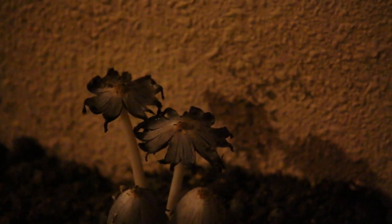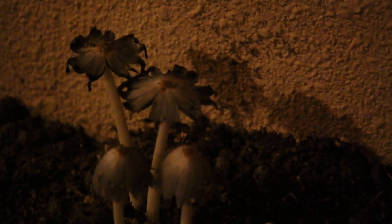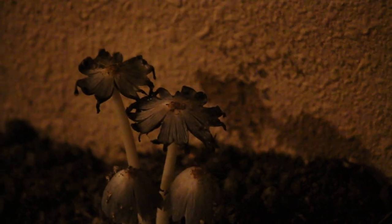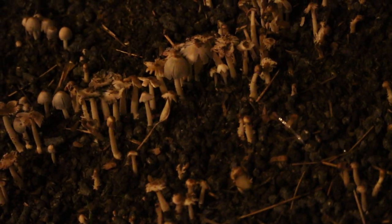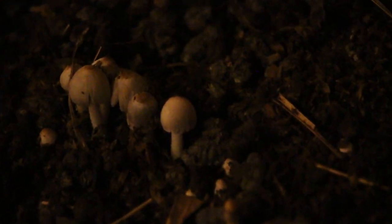Day before yesterday, there were two as well. Fully grown shaggy maned mushrooms. And the others were like this. But when the sun rises, somehow they wilt under the heat. And you won't be able to see them as neatly and well formed as now. These small ones may not even grow bigger.